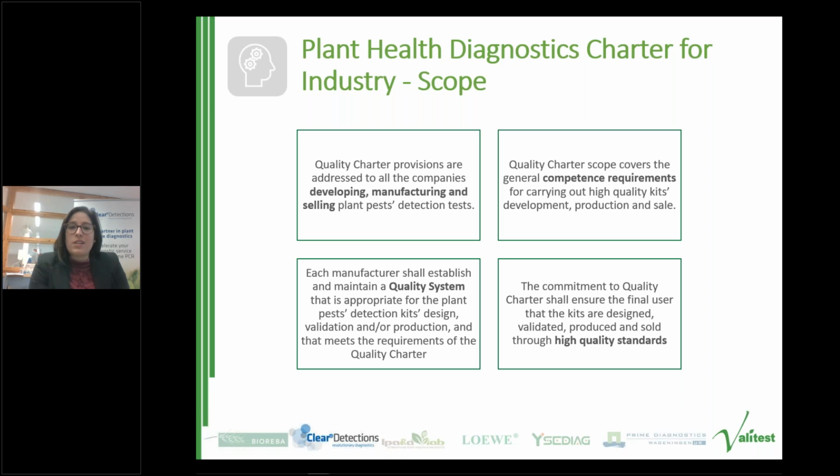So what is the scope of this charter, and why is it there, and what is it meant to be? So it's addressed to all companies producing plant health diagnostic kits in Europe, and it's about creating almost a brand for quality in the industry. So to set down the foundation in a way that when you see the information coming out of the quality charter for plant health industry, you know that this is done in a certain way, that you can trust it, and that the information is also visible for you in a way that you can actually find if it suits you or not.